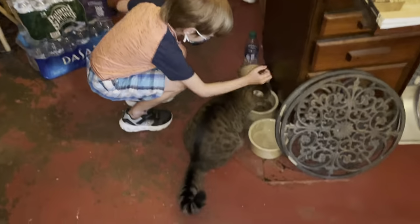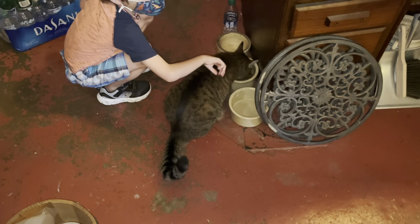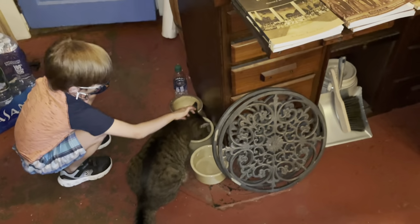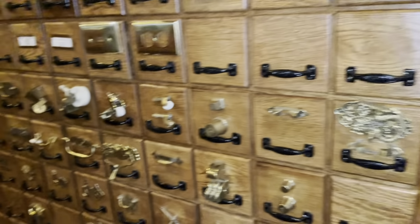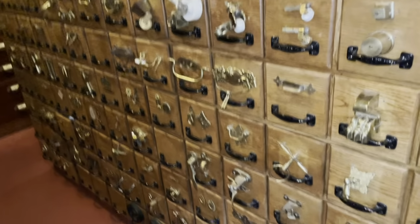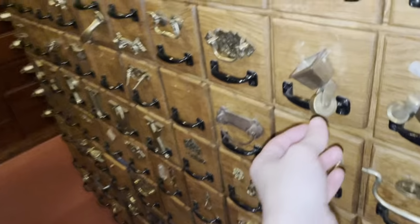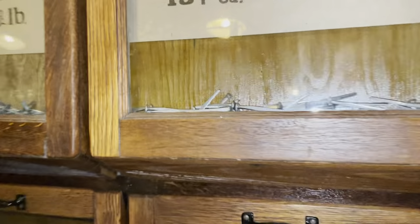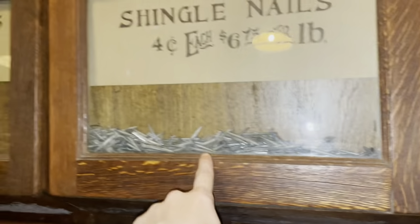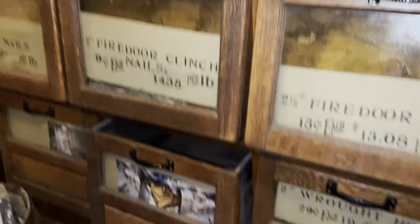Funny, they got a shop kitty. It's eating its food. Meow. Oh yeah, look at all these old pulleys and old feet for furniture. Look at these old nails, Drake. Very old nails. It's like an old general store.